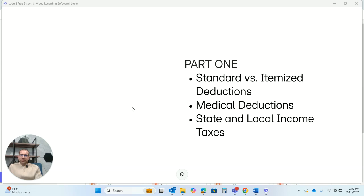So the differences between standard and itemized deductions, you probably heard the term before as you're preparing your tax returns. And back in 2018, there was a major change in the standard deduction, and it basically doubled. So federally, we have a very large standard deduction, which historically has been larger than ever before. So fewer people are itemizing their deductions as a result. But the standard deduction is like a freebie.